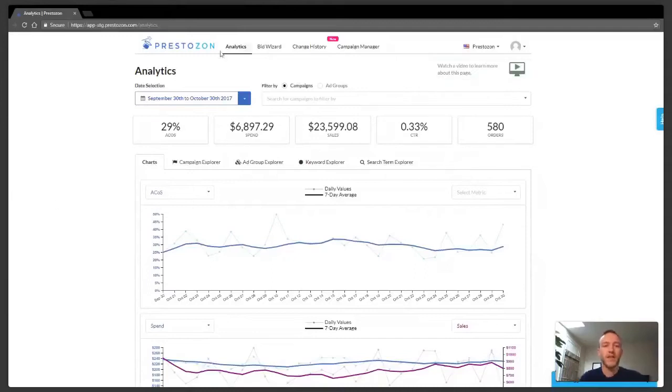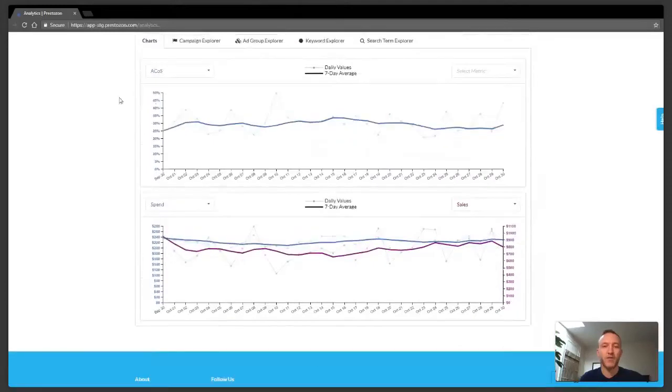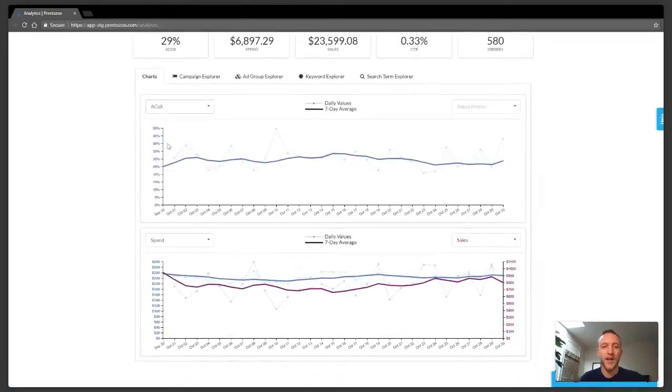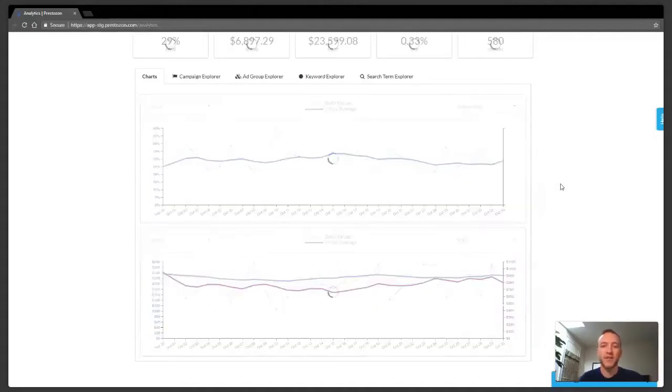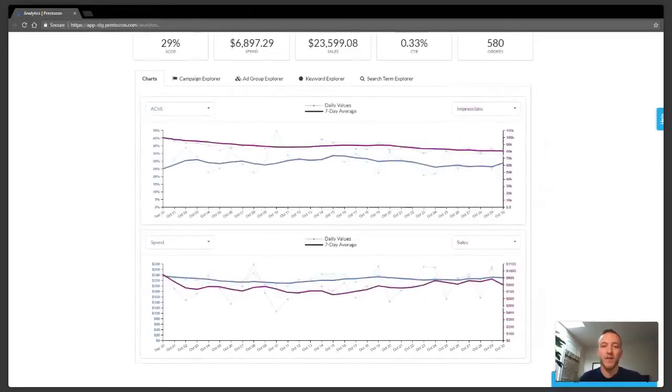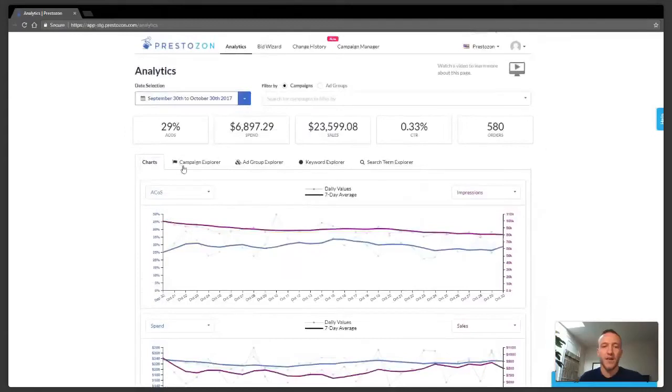With analytics, the first thing you want to do is get an overview. We have these charts here, and you can see this is plotting ACoS. ACoS is kind of steady; it's gone down a little bit recently in this account. And then we have spend and sales here. You can add in other metrics if you want, so you can look at how your impressions have changed over time. If that's trending up or trending down, that's a really good overall account sign.